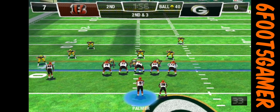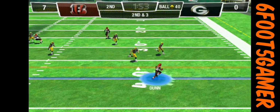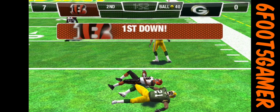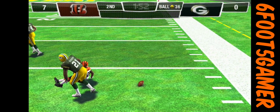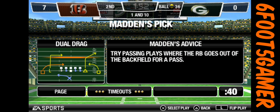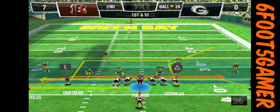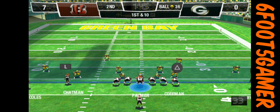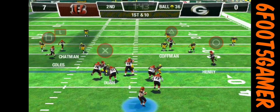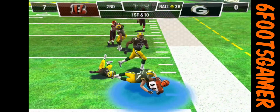Out of the shotgun. 72! Drops back. And he caught it. He shows no hesitation and gets it in there to get the 1st down. Check with me! Ace backfield this time. 1st down. Looking to throw. It's completed.